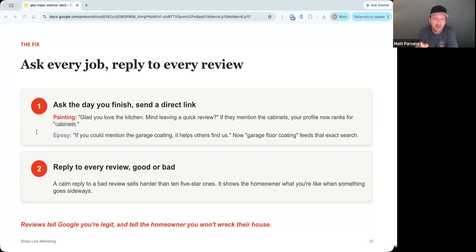The third thing is you've got to reply to every review, good or bad. A calm, normal reply to a bad review can often help sell harder than five-star reviews. It shows the homeowner what you're like when something goes wrong or when someone's not happy, so it shows the other side of your business. And work your town and the type of work into your replies naturally while you're at it. It's the same as customers putting keywords in the review. It's not a huge thing. Getting the review and replying to the review is way more important, but that's the cherry on top.